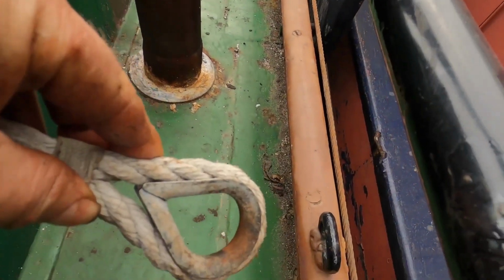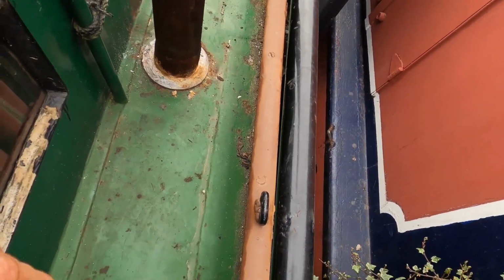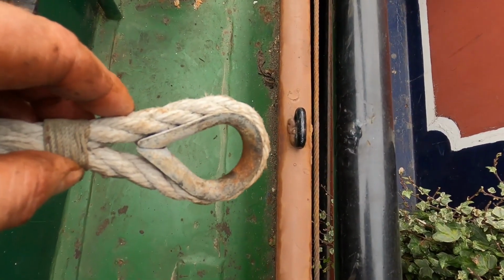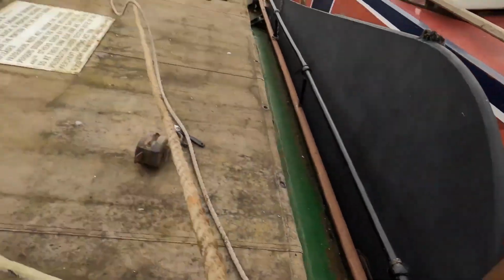That must be what this ring is for, and that must be attached there. I'm going to go and do that anyway. It might be a mistake, but we'll see what happens. So that's now attached. And we can bring this fella in now.